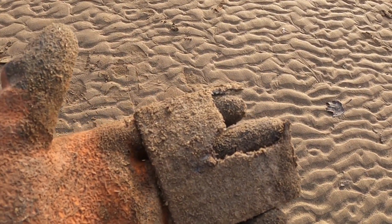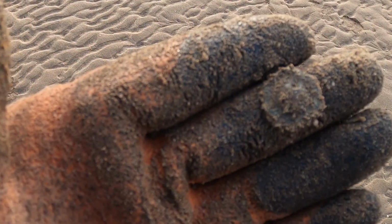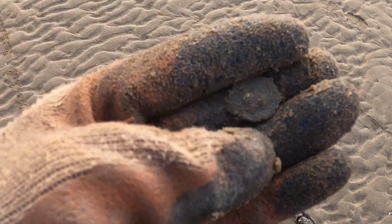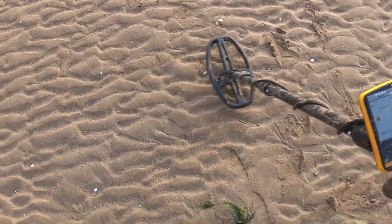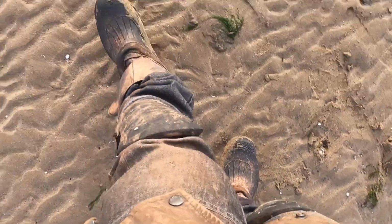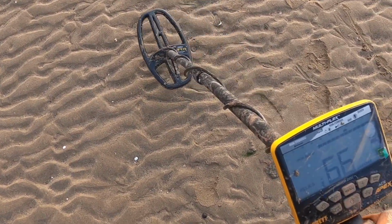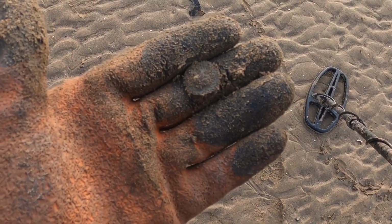Okay, moving on. So, nothing special. Hope the wind's not too bad for you. I'm trying to protect you. It's what I guess is a 4-hole button by the looks of it. The only thing I find interesting with this machine, look, can you hear the iron on this? It's everywhere, and it picked that up in amongst the iron, no problem at all. 66, beautiful signal. So on a beach this machine seems to do very well.